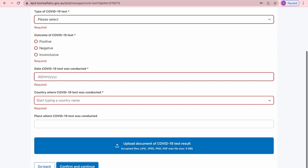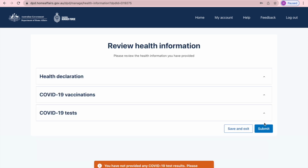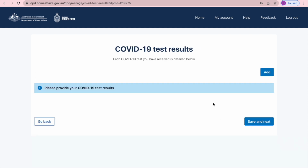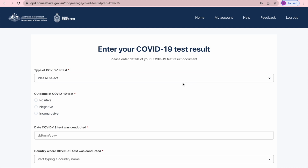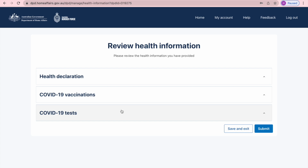Okay, and if you don't have that result yet, go back. If you go save and next, it will come up with this message here. So you have not provided any COVID-19 results. Please ensure that you provide them when you are able. So once you do receive those COVID test results, come back into here and go to amend, go back to add, and then put in all the information that is required. Then you can upload your COVID-19 test results and then confirm and continue. Once you have updated those results, then you can go to submit.